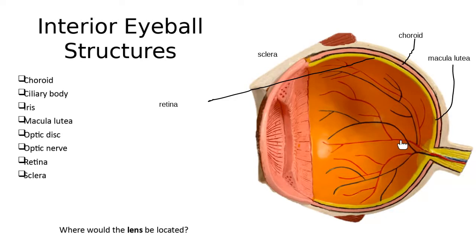This is the place where your eyeballs naturally focus the light. This indentation called the macula lutea. So we see the most clearly here where we focus that light.